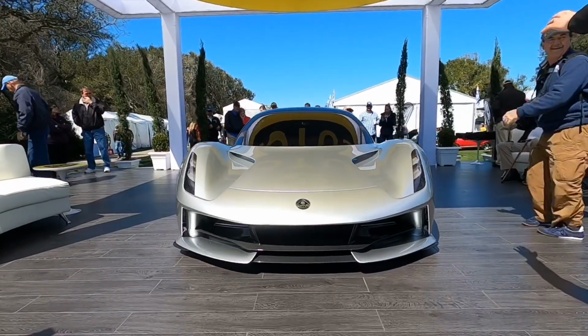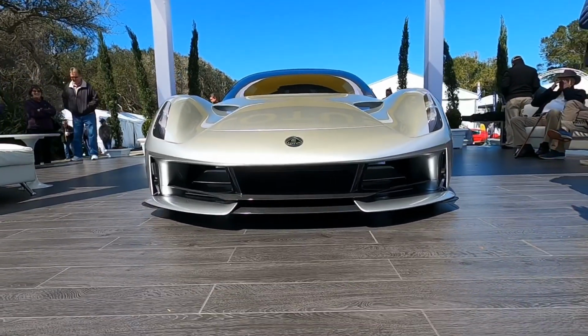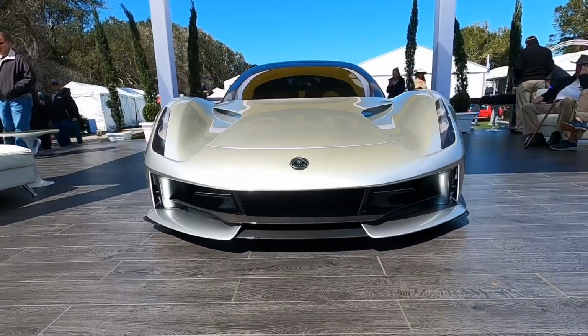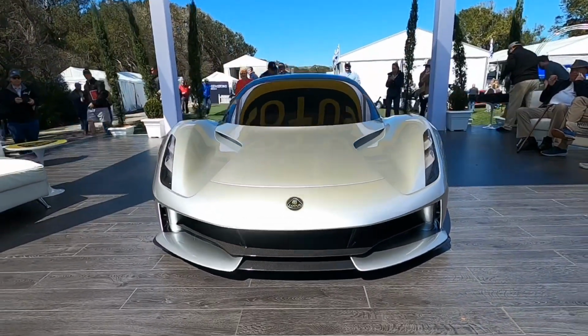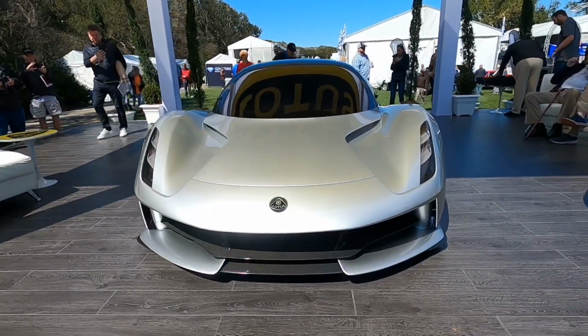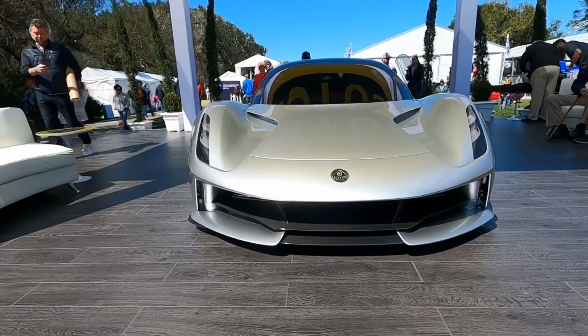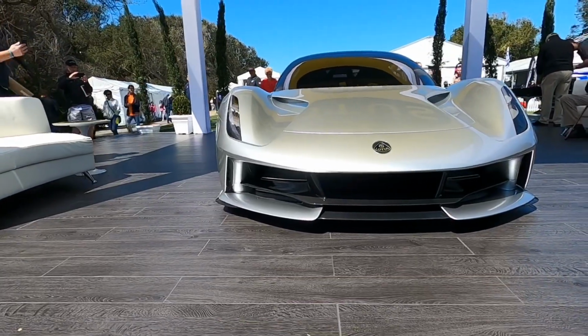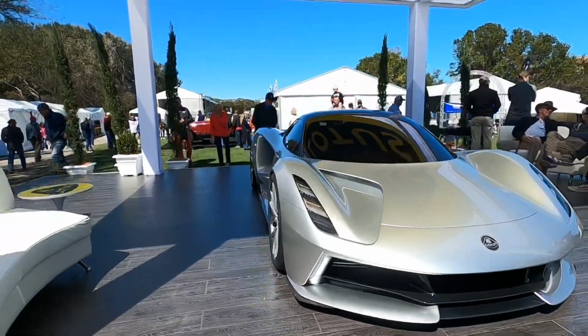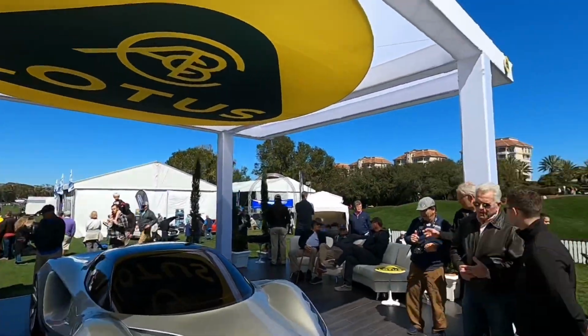All right, quick look at the absolutely stunning 2021 Lotus EVIJA. Spelled EVIJA, pronounced EVIJA, like from Eve, as in Adam and Eve, with the Latin pronunciation and spelling. Means the first of its kind, and this vehicle is absolutely magnificent. Simply stunning. It's been a huge crowd pleaser at the Amelia Island Concours d'Elegance.